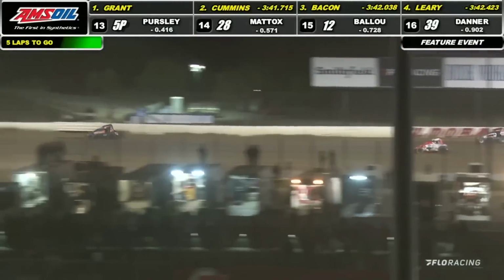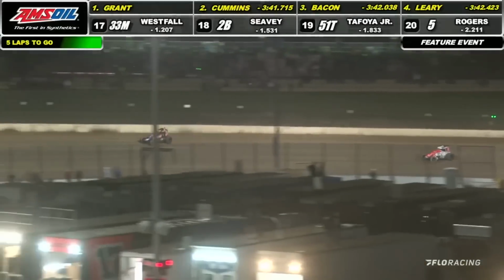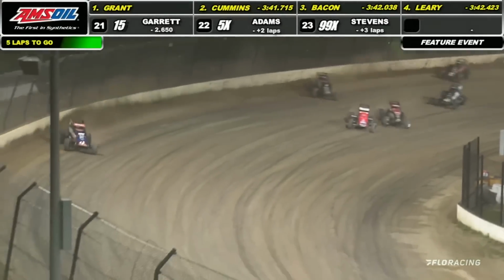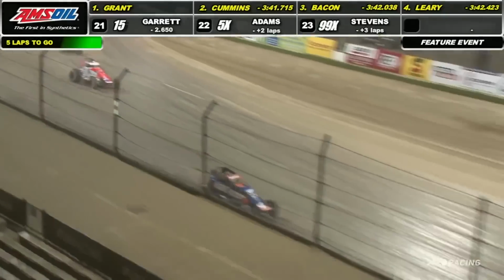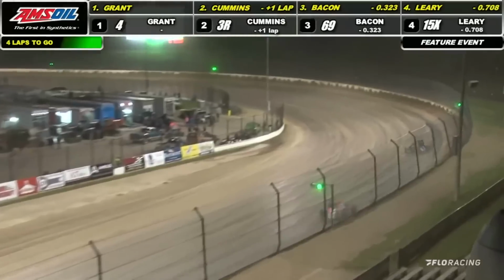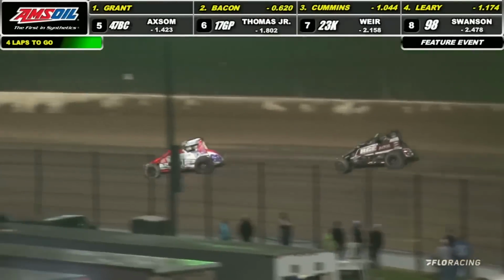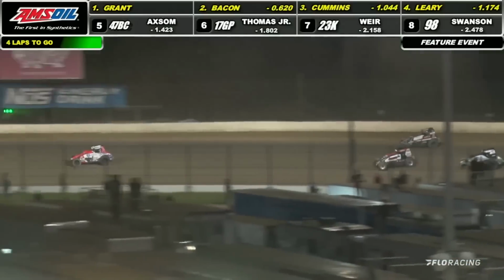He's on the wall again. There goes Bacon to P2. Brady quick to capitalize on the misstep out of the 3R car. Shuffles him back into third on the field. Look at his high line run out of the 15X of CJ Leary. Leary looking for a podium finish, goes to the inside. He'll throw a slider out across Cummins. Cummins shuffles back into third. Fourth, maybe, is off the wall.